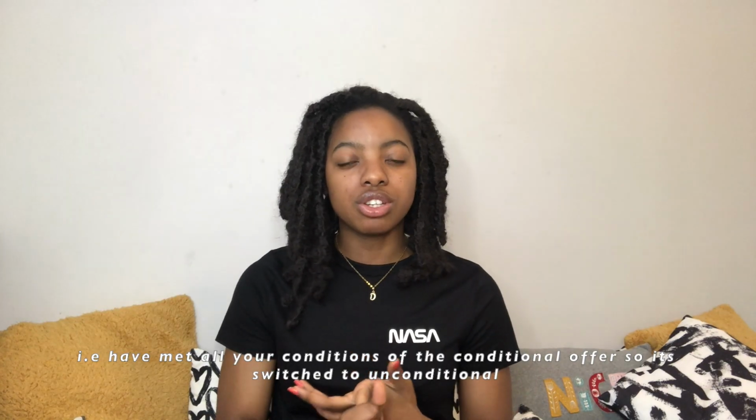You have to have an unconditional offer with your university, have paid any deposit if they require one, and proven any results or certificates if you need to. So if you got a conditional offer and they say you need to get these results, pay this deposit, or do ABC, you need to do all those things before you can get your CAS.